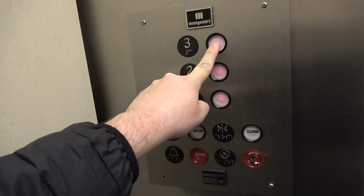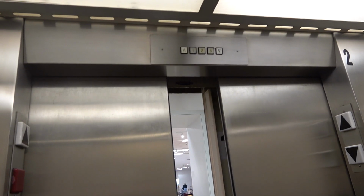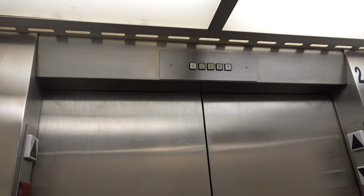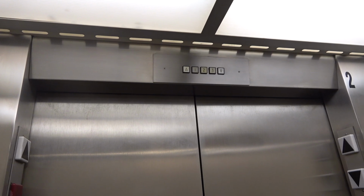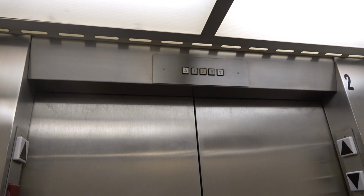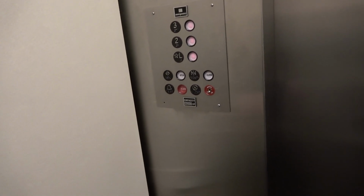West Coast and Floridian Elevators? Yes. All right, let's be quiet because I want to listen to this motor. And we'll get off on the lobby.